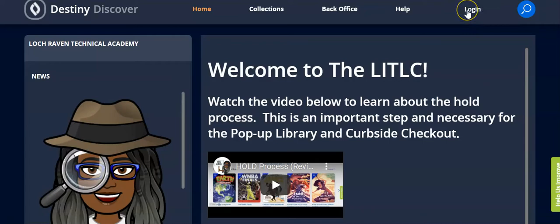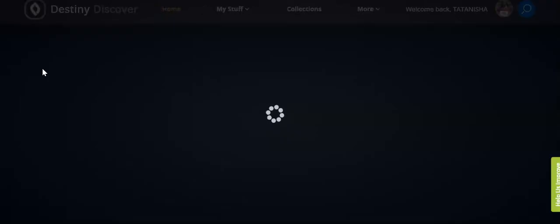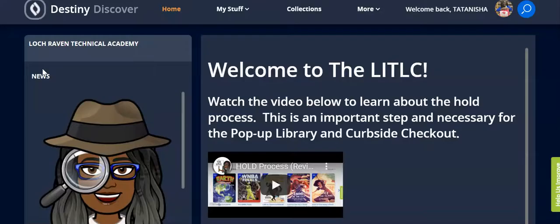First things first, you always have to log in. So I click right here where it says log in. And where do we click, the left or the right? Based on the video that you just watched, it should be right here on the left-hand side, the one with the key symbol. So I'm going to click that. Automatically, it logs the students in as well as staff members who want to access our Destiny collection.